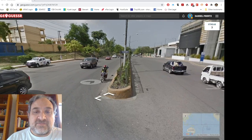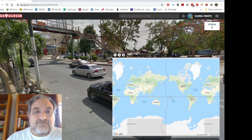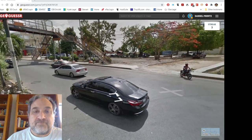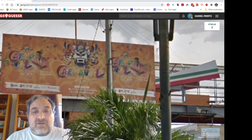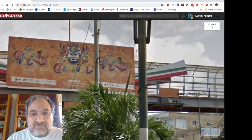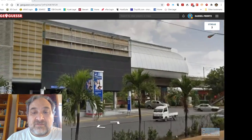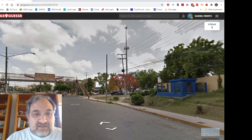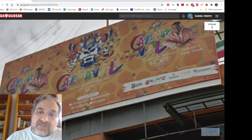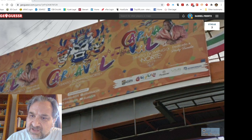We have small cars. We've got some motorcycles. This is, what, for 4, for 5? Get the map down. Carnival. Carnival. Well, Carnival is held in many cities, in many countries around the world. I lived for a while in Germany, and they had a version of Carnival there called Fasching, with lots of people dancing in the streets and such costumes.